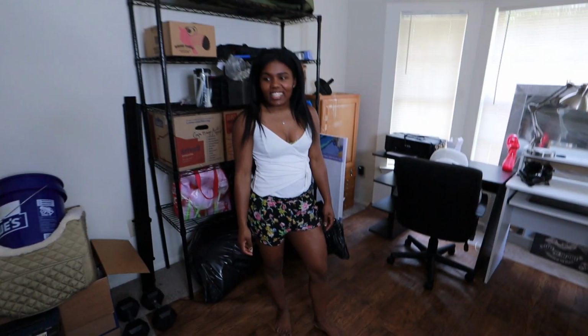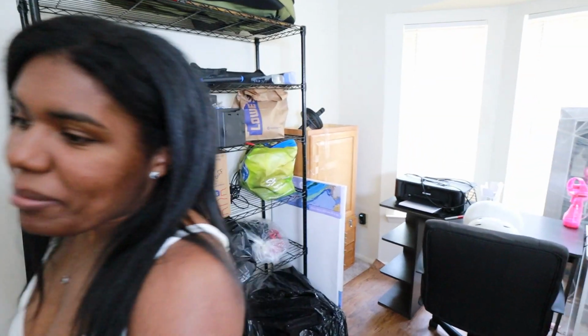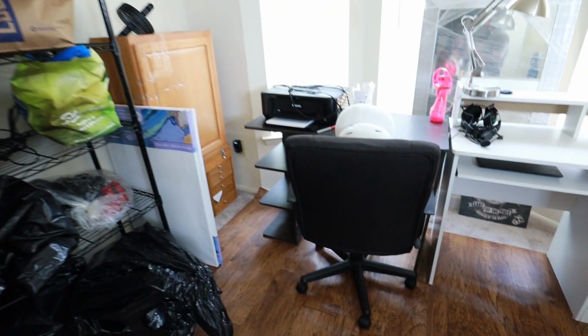Moving on to the office. This is the room where the magic happens. Real magic. Yes, the CD family magic. And guys, don't look over here. That's pretty bad. These are all the boxes that we have yet to unpack. We store them in the office so that it doesn't take up so much space in the main area.